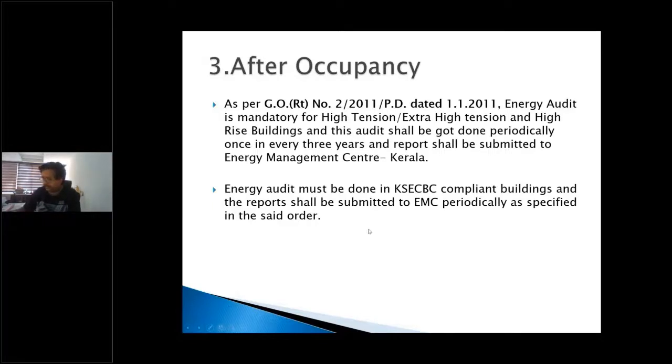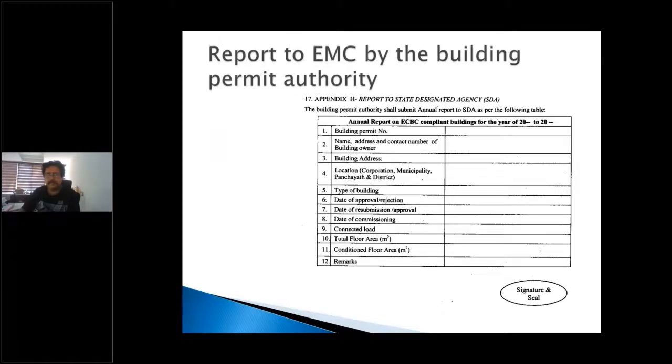So I was just giving you this information as an example of how important construction is, and how Griha gives importance to construction as well as commissioning. It is not required for KSECBC. In KSECBC, you just have to do an energy audit once every 3 years, and then reports go to the EMC by the building authority.